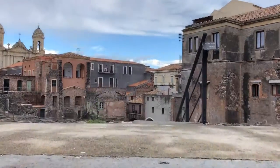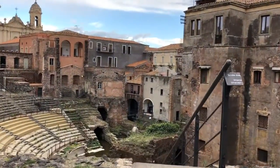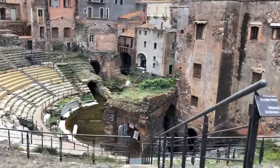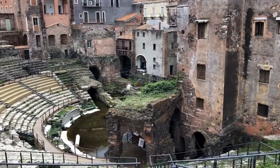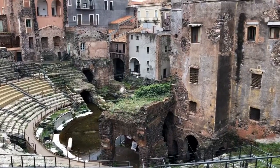And here we have the theater. This is the ancient Roman theater of Catania. It is built on a Greek precursor. However, the Romans gave it a little bit of updating, gave it a little bit of the works.